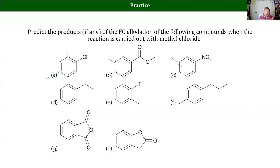We have an alkyl group that's weakly activating. Even though there's no lone pair on the alkyl groups, they're weakly activating because they're donating electron density. So that means ortho-para. So we're going to get the para and then as well the ortho. Right, trying to do too many things at once.